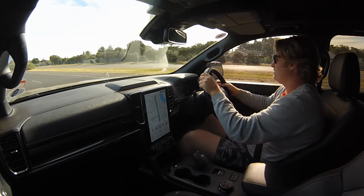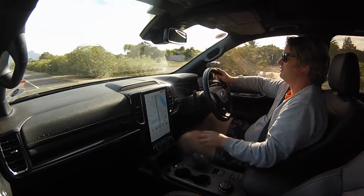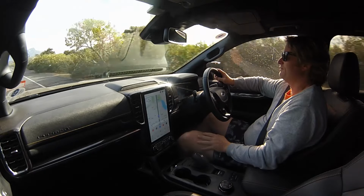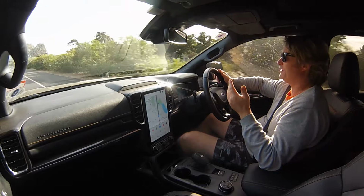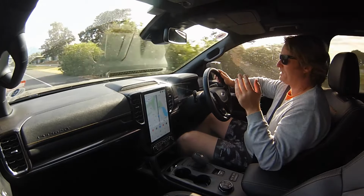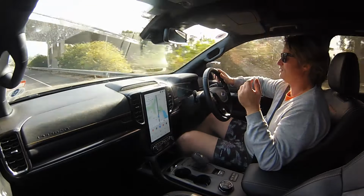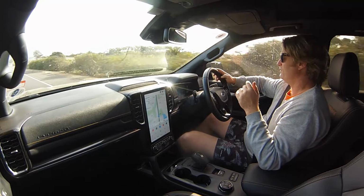Revolutionary stuff. And let's get it through the gears. And there we go. That is phenomenal, ladies and gentlemen. Here we are on the highway, so we're at 110 and we're doing under 2,000 revs. That's where these big diesels aren't working very hard. It's doing like 1,800 revs and it's just ambling along here.